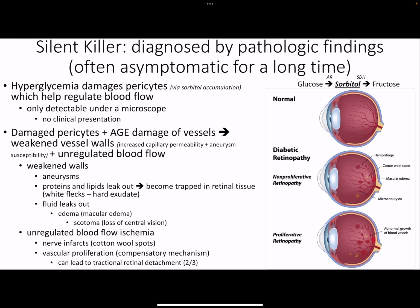So diabetes in general is a silent killer, and this is no exception for diabetic retinopathy. It might progress for 15 or 20 years before someone even knows that they have a symptom. So people are asymptomatic for a long time, and so we can diagnose this based on pathological findings.